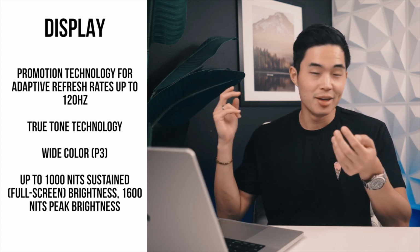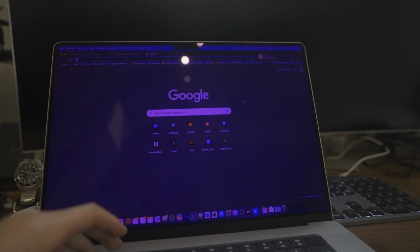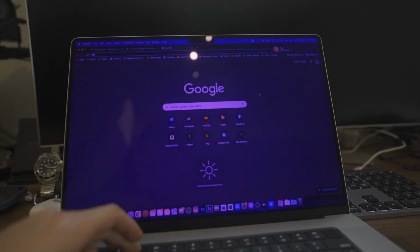We got deeper blacks, brighter whites, more contrast, as well as better color. And it's really cool because this one has 2,554 local dimming zones, which means that the mini LED technology is actually able to basically shut off some of the pixels, which results in much deeper blacks.